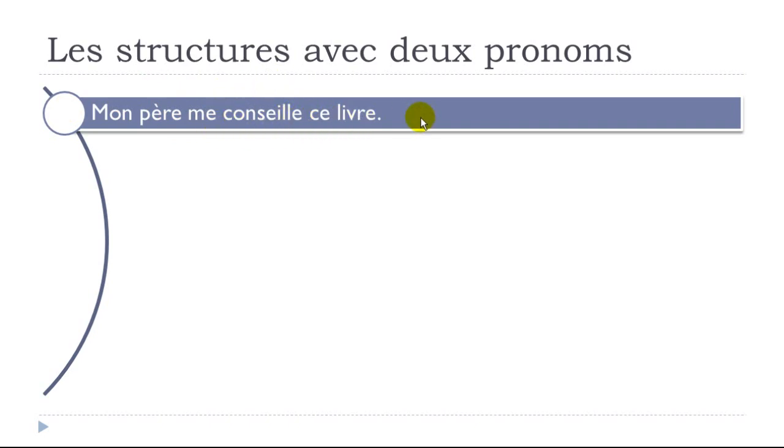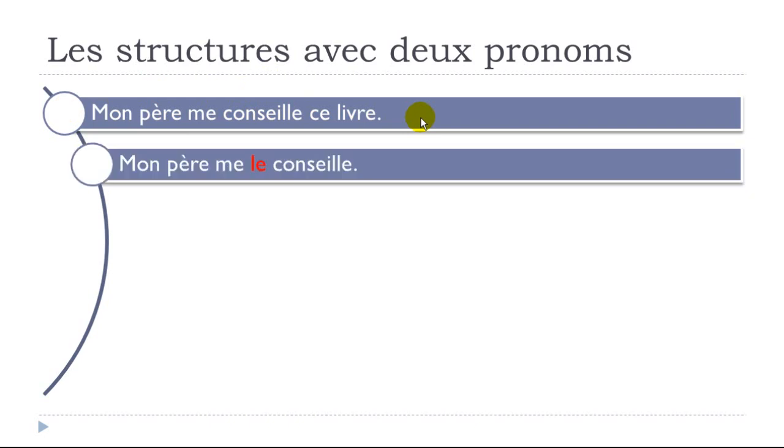So we want to replace ce livre, we will put le, okay, and as we saw for the rule, so mon père, first me, then le, and after that the verb, sorry. Mon père me le conseille. Okay, that's it. Quite simple, remember, me first, then le, and then the verb.